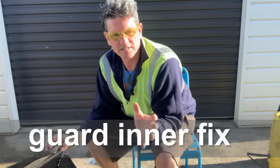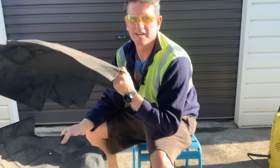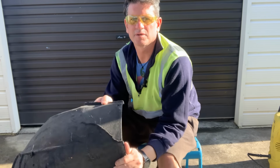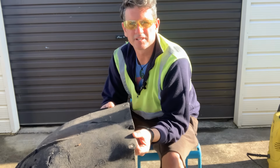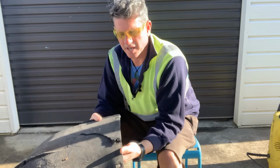Quite often what happens when these cars get hit in the front, these wheel liners or guard liners will get ripped. And in this case, that's exactly what's happened to this one here. It's made of some sort of compressed fiber, cardboard sort of material. But it can be repaired, and I'll take you through those steps right now.